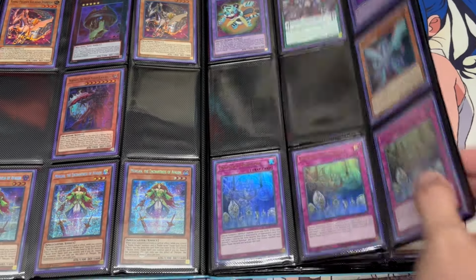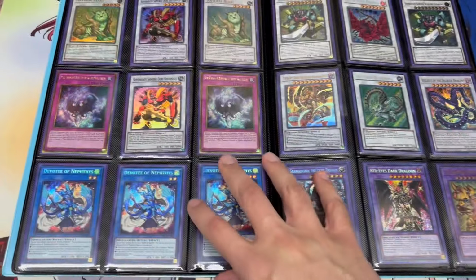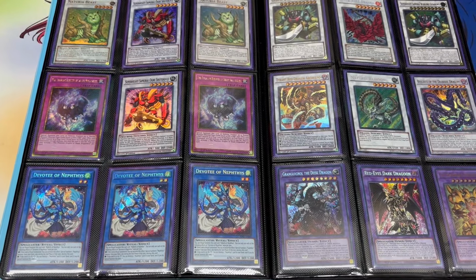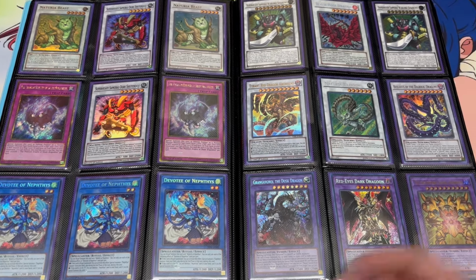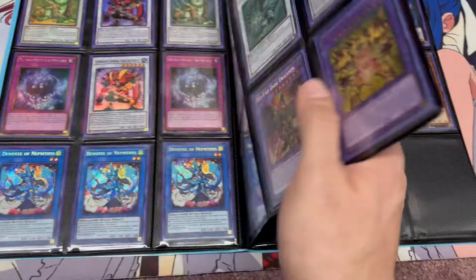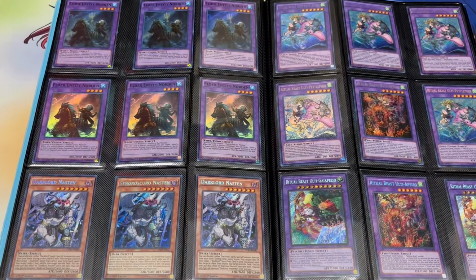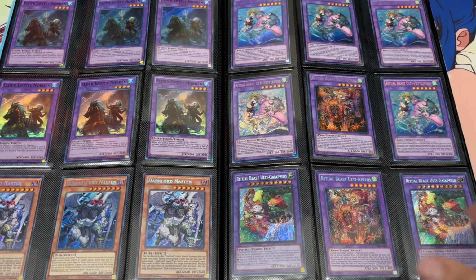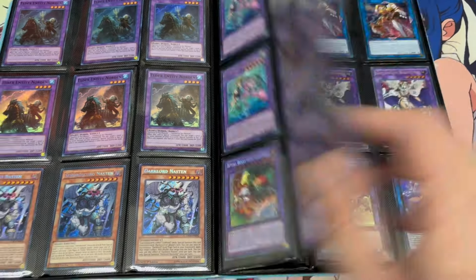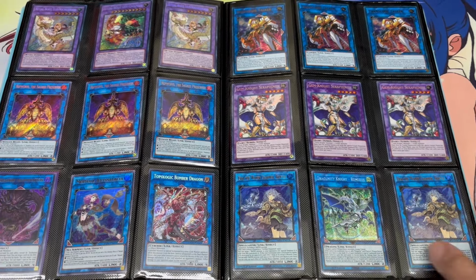Also, if you want to purchase any of the cards you see in any of the binders, I accept PayPal, Cash App, Zelle, Venmo, Facebook Cash, you name it, whatever is easier for you. I know some people just prefer to purchase the cards and not have to trade for them. Normally when selling cards, I try to ship out the next day at the latest. So always like to be a little more organized when it comes to that.